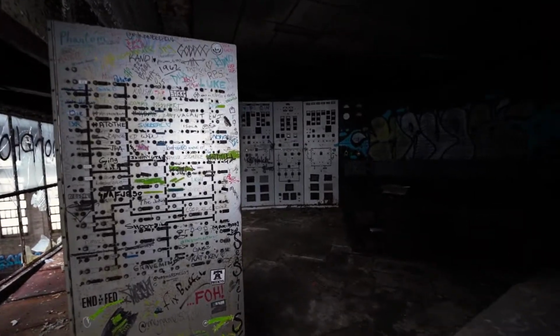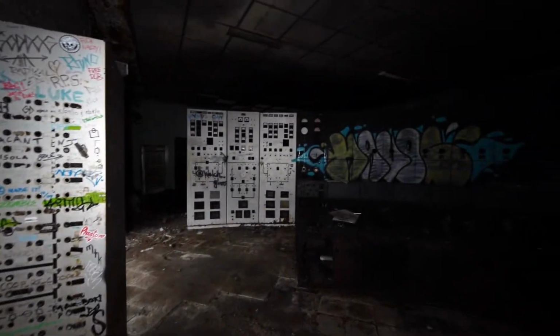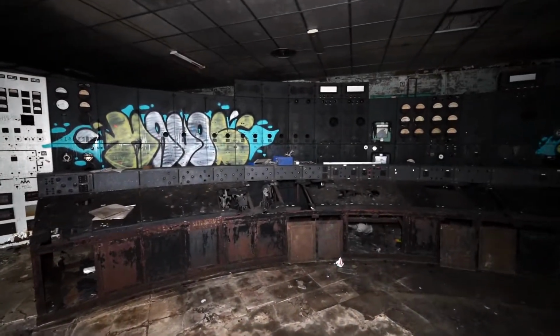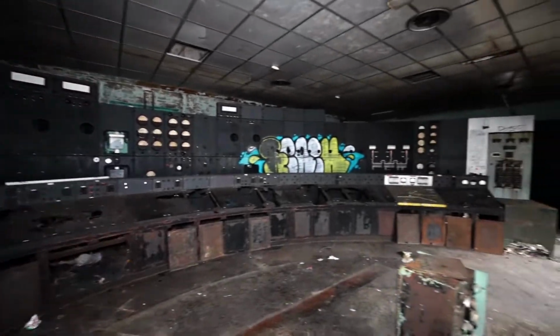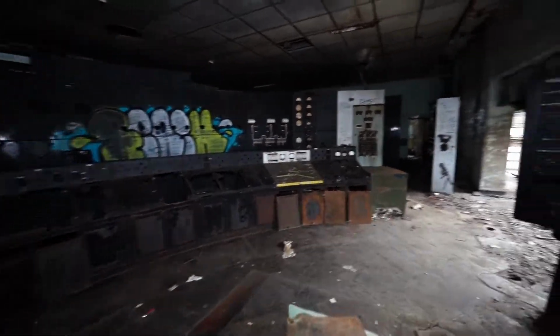So we're up in the control room now, and I'm surprised to actually find just about the full board up here. So now I know. I've seen photos of this before, but I didn't know which one it was, but now we know this is the transformer plant.